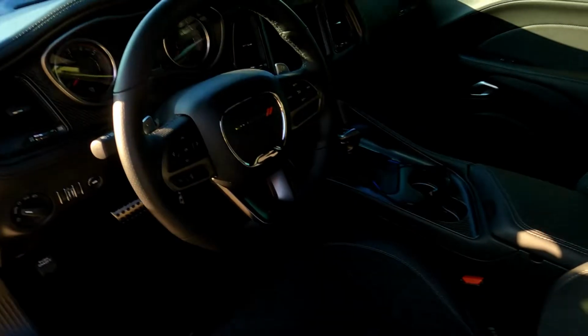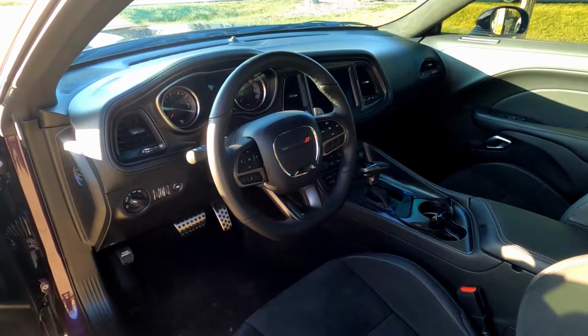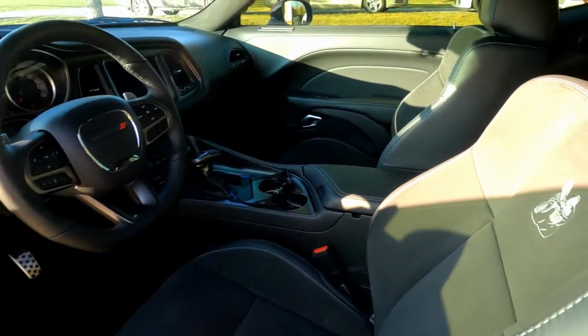Another thing you get with the automatic transmission is the MDS multi-displacement system that cuts the engine down to 4 cylinders when you're just cruising with light throttle and helps you save gas. That's pretty much it for the interior. All the options I got anyways.